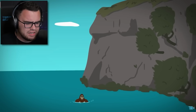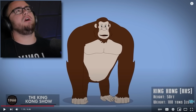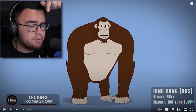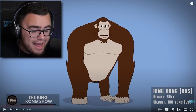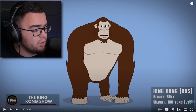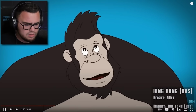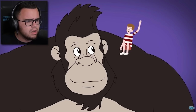The first animated series features a more quadrupedal standing Kong. Okay, so this may be correct, but I have never seen these King Kongs ever. Let me know in the comments below if you've ever seen a King Kong that looks like this. What is that? The King Kong show. Okay, his name is finally normal. And now he's 50 feet tall and only 100 tons, with brown fur and stylish hair. This ape also has a best friend, Bobby, with whom he goes on adventures.